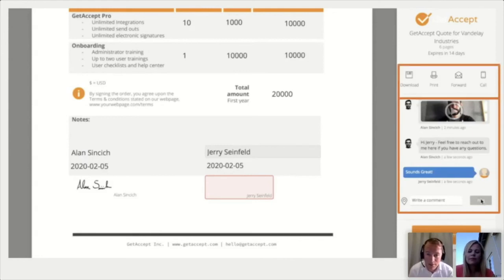Above the chat itself, we have 4 different boxes. The customer can download the document, they can print it out, they can forward it to someone else, or they can simply call you directly from here. And this is also a really neat function, because what the customer sees will always be applied to the web browser language that they have. So if you send away the document to a German person, everything is going to be in German. If you send it to a Danish person, Danish, Swedish, etc. Really easy.